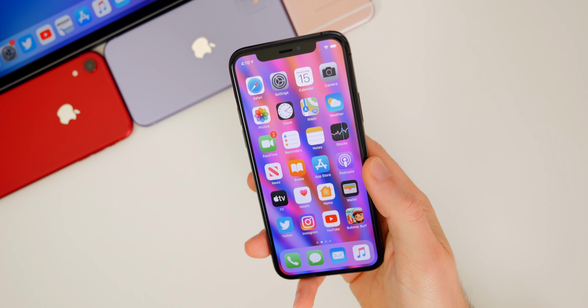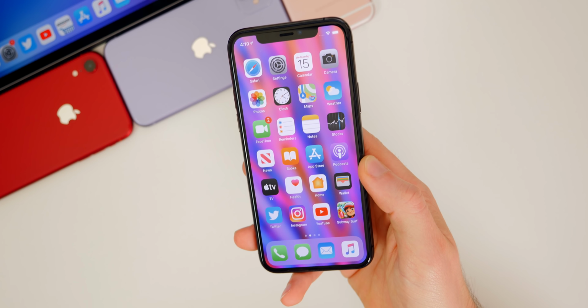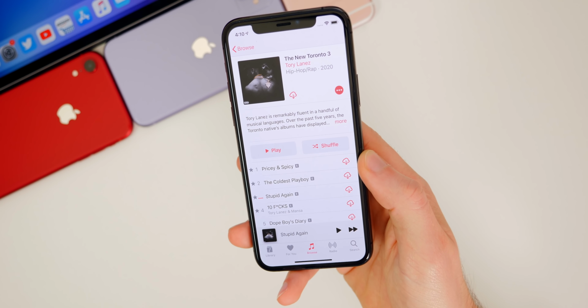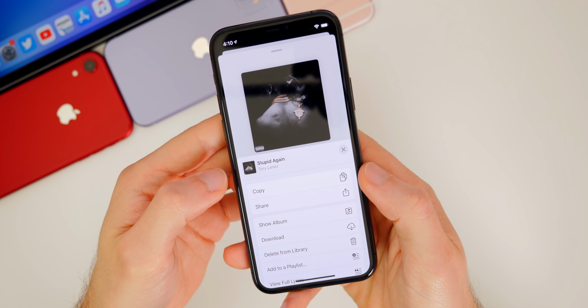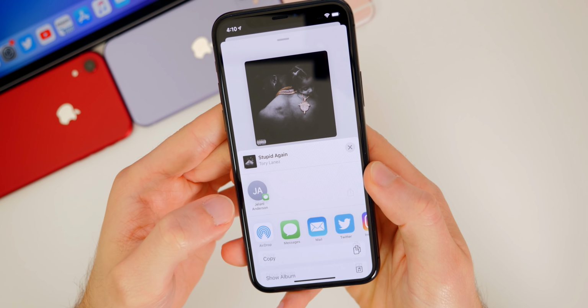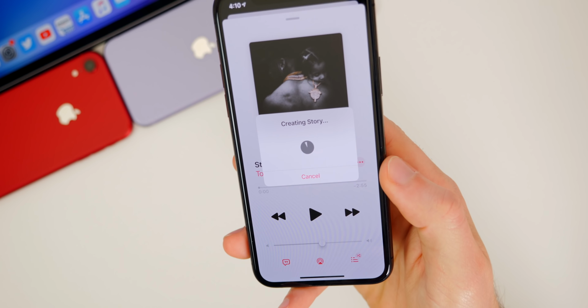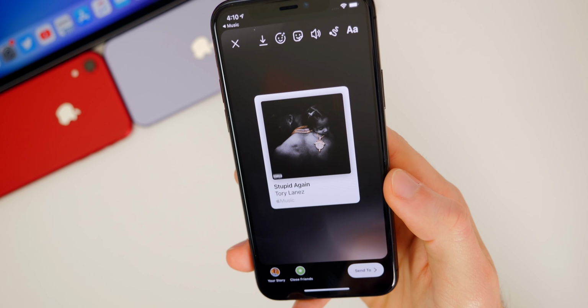However, there is one thing that I noticed has changed here in 13.4.5 beta 2. If you watched my beta 1 video, you would know that there is a new feature in iOS 13.4.5 that allows you to share a song to your Instagram story. You just go to those three dots, click on share, and then over here you'll see Instagram, and all of a sudden it will create a story for that specific song. You can see it shows up just like so on your Instagram story.